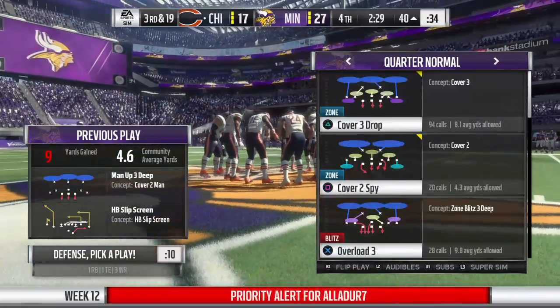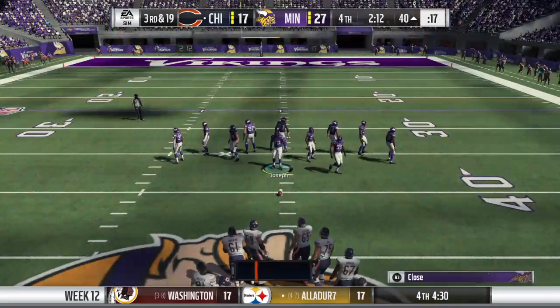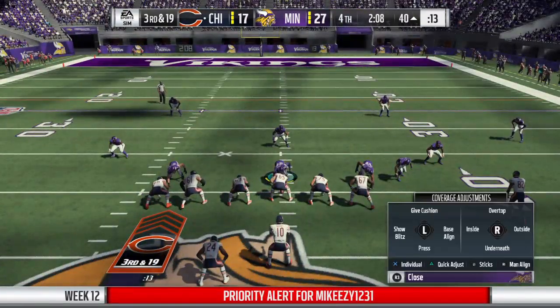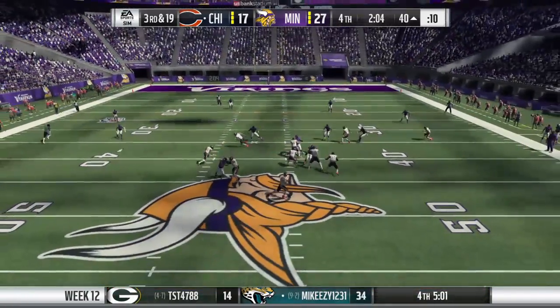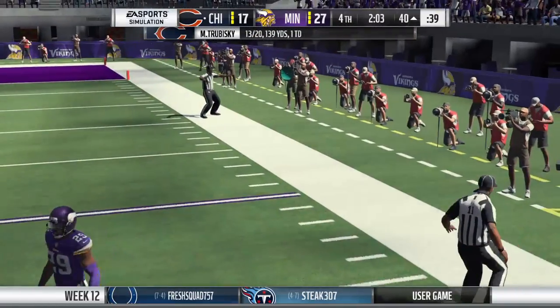Screen pass, looked like it was coming together, looked like there was an opening. Still, ended up with a solid game. The Bears on third down. They've converted 3 times in 8 chances. This will be 3rd and 19. Now it's Trubisky. And that is incomplete.